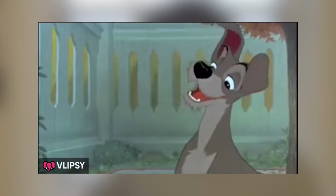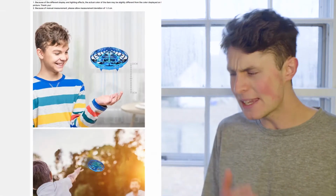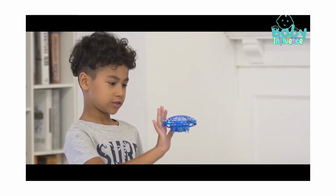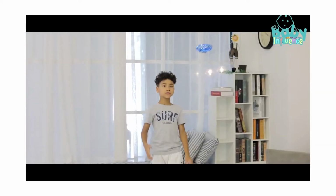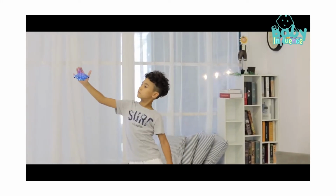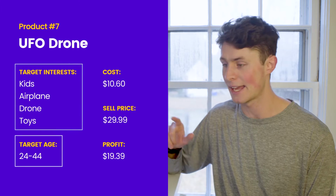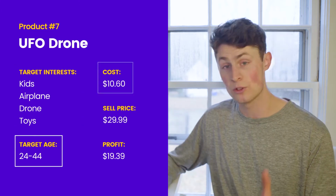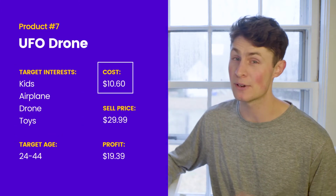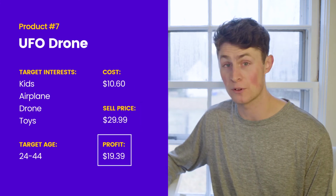Okay. All right, cool. The next product is a UFO drone. It's basically a toy. It doesn't really do anything apart from fly around, but it definitely looks damn cool. And I'm sure this is going to blow the mind of some young 5-year-old. So I'd be targeting this to kids, airplane, drone, and ages 24 to 44. The drone itself costs $10.60, but I've seen it on Shopify stores at $29.99. So that is going to give you a profit of $19.39.